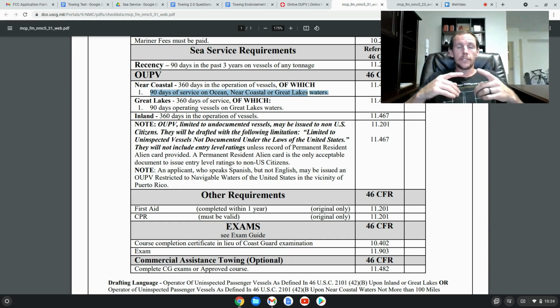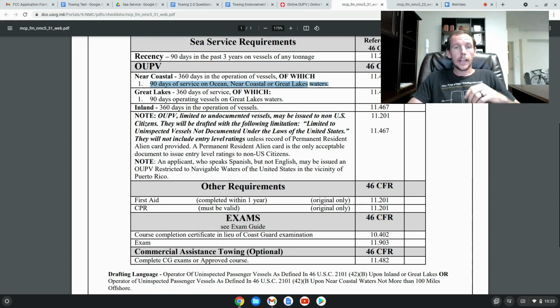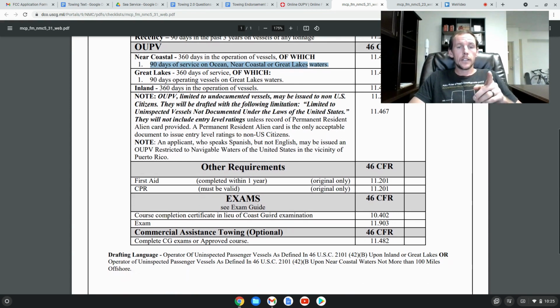And then if you have 90 days in the Great Lakes or near coastal waters, you'll get a near coastal endorsement on that. And you can add a towing endorsement to this by taking a course and passing the final exam, submitting that with your application packet.